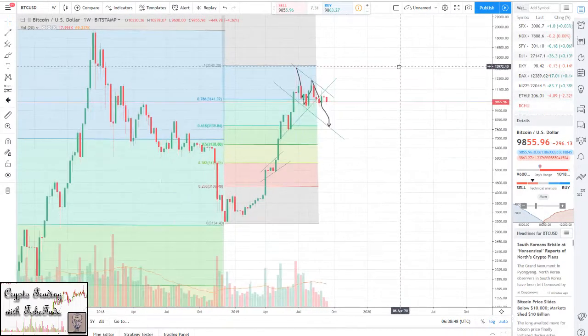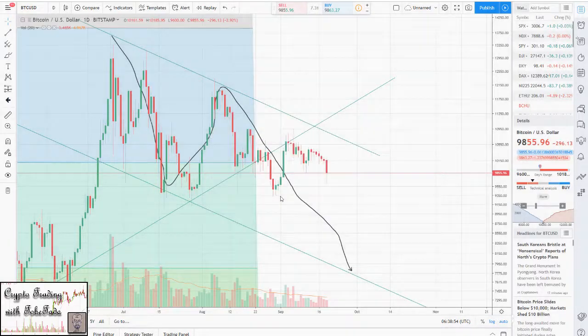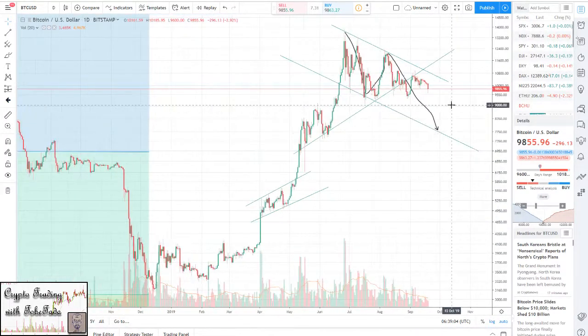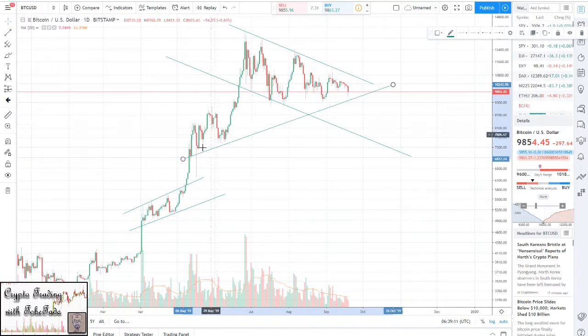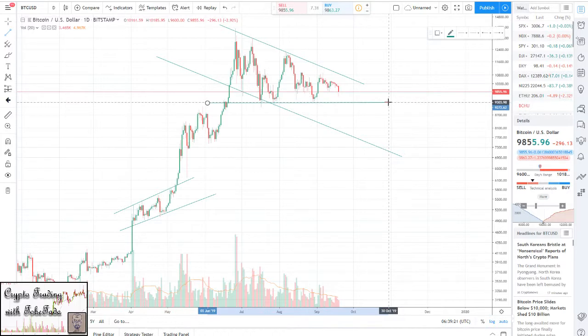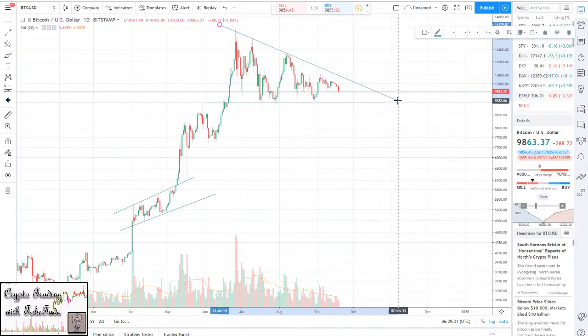Now let's have a little closer look at what's going on here. So I'll change the chart to a daily chart, and I'll perhaps actually remove these ratios because that's getting a little bit annoying. So when we look at this, we can of course draw several trend lines. Now there's a couple of options here. I think a very good option also is to have this horizontal line here. This is not so relevant anymore now. This would give us basically a descending triangle here, perhaps.